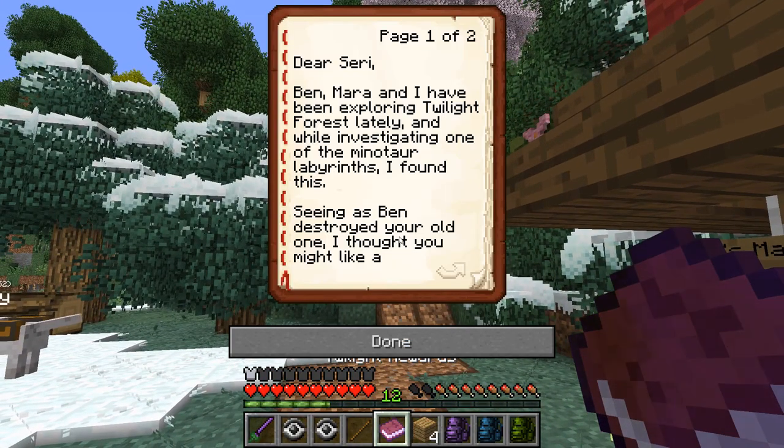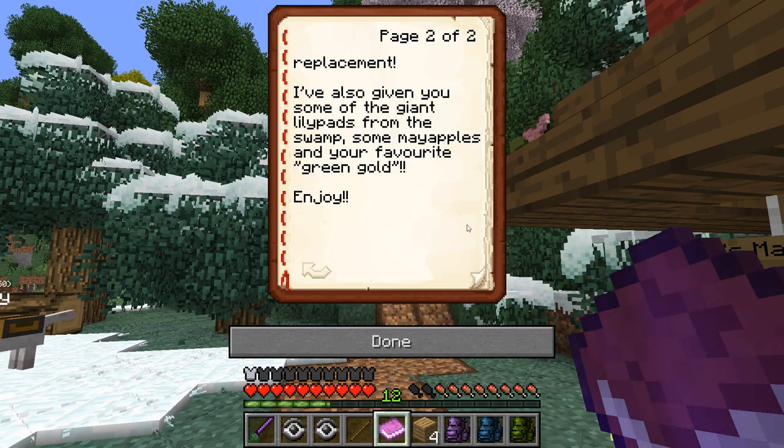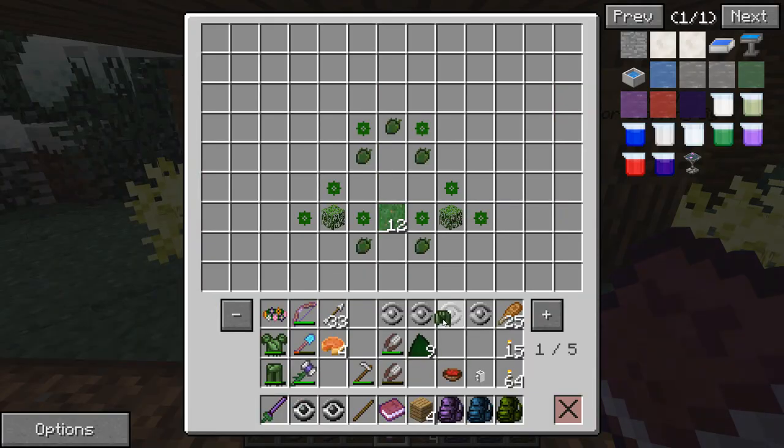Oh, Alex. Dear Seri, Ben, Mara, and I have been exploring Twilight Forest lately, and while investigating one of the Minotaur labyrinths... tongue twisters. I found this. Seeing as Ben destroyed your old one, I thought you might like a replacement. Oh, wait. It's a new Stilly Helm.